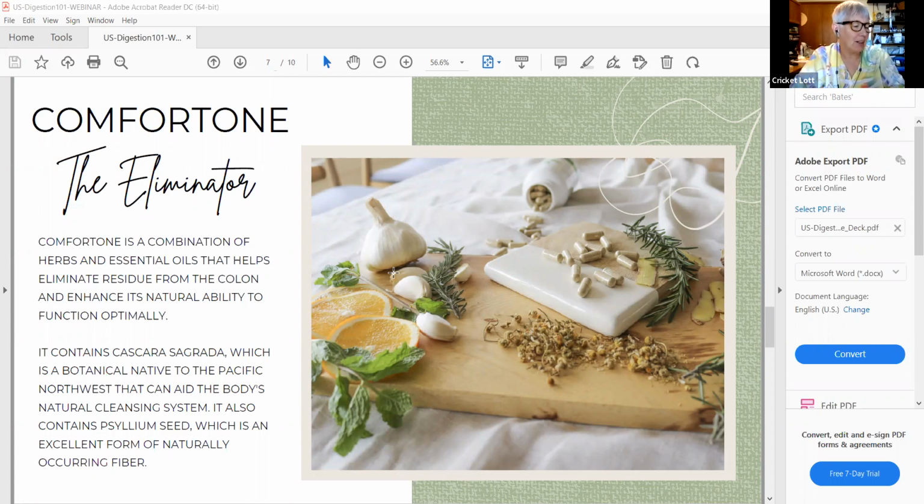It contains Cascara sagrada, which is a botanical native to the Pacific that can aid the body's natural cleansing system, and psyllium seed, which is an excellent form of naturally occurring fiber. You can also find bentonite and diatomaceous earth. Look those up. They're great for cleansing. And the essential oils of ginger and tarragon provide a natural method to assist the body's digestive process.